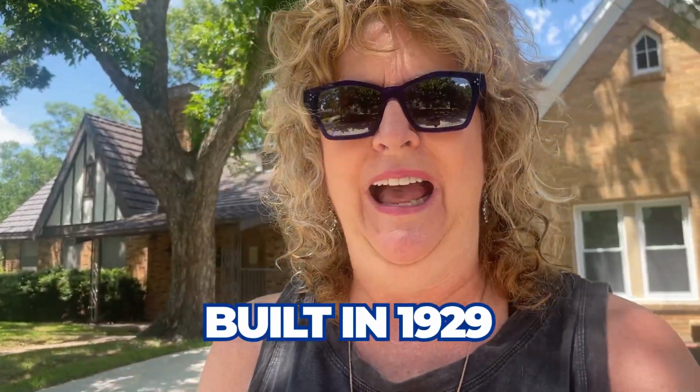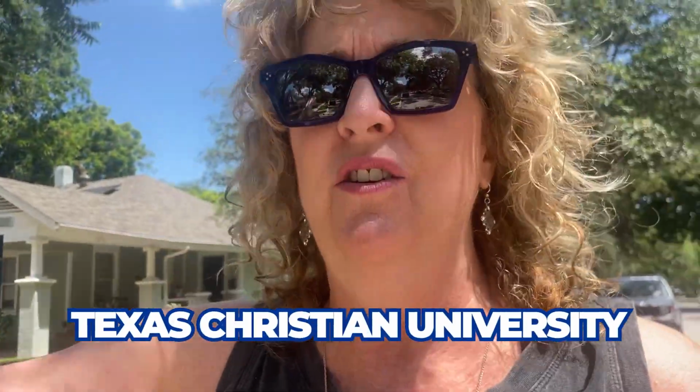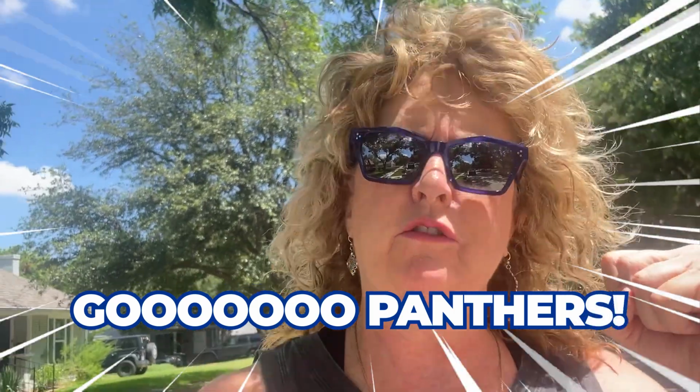Like I told you a little earlier, this is the beginning of the 20th century. That's how old this street and this neighborhood is. This particular house was built in 1929. So very cool. This is centrally located, TCU is near here. My old high school is just up the road, Pascal High School. Go Panthers! You never outgrow it, people. You never do. My old church is right here.